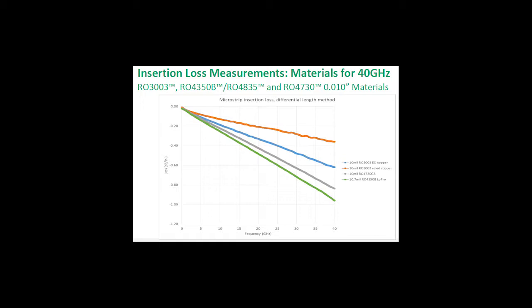Comparing the same material but the effect of increased copper roughness on insertion loss, the blue line shows again the RO3003, but this time with ED copper, electrodeposited copper, at 0.6 dB at 40 gigahertz. That is 50% more loss than the rolled copper option for the same material. The first RO4000 material, RO4730G3, the gray line, with a Dk of 3.0 and using smooth, low-profile copper, measures slightly above 0.8 dB per inch, while RO4350B, which is the same as the RO4835 material, is slightly under 1 dB per inch. All these materials are with copper only, no plating.